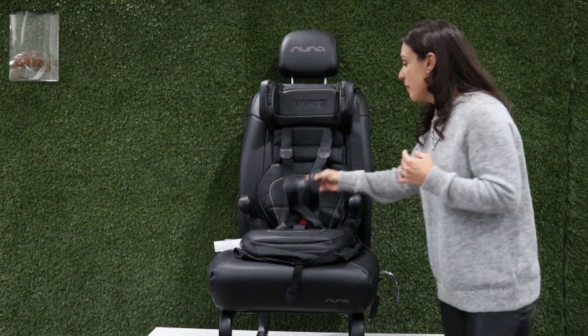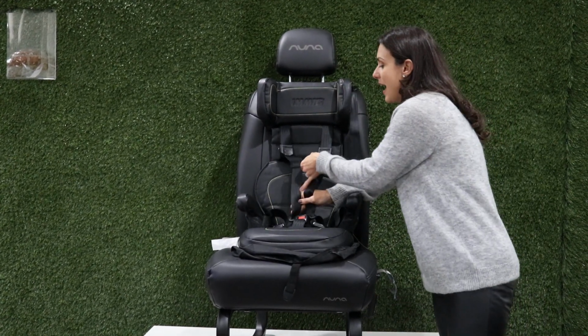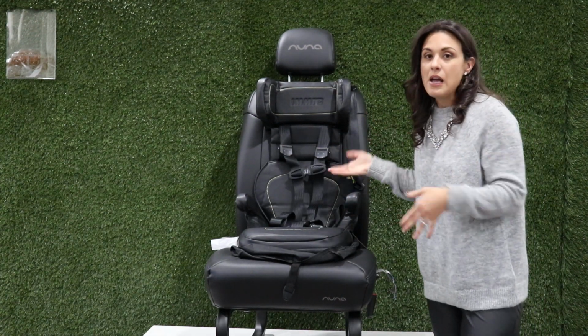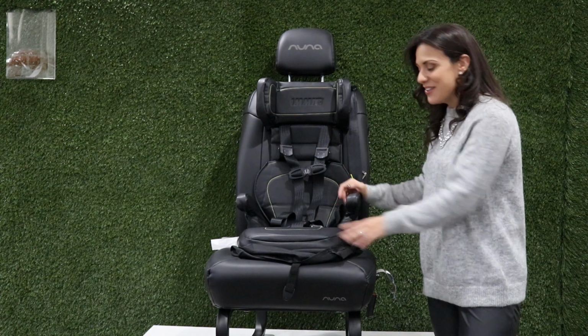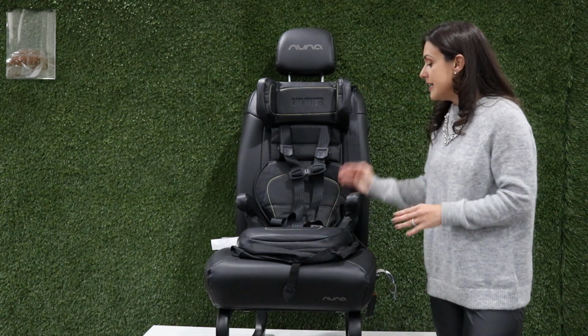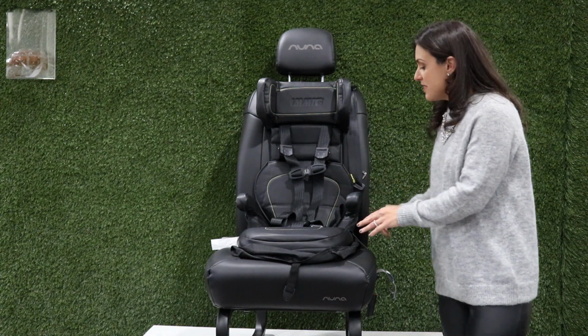It is a 5-point harness, so you can see, and it is super light. When I take it out and show you, you can't feel it obviously, but I am telling you, it is only 10 pounds and it is super light, which makes it really easy to transport. And it is compact. It's going to fold forward, which you'll see.